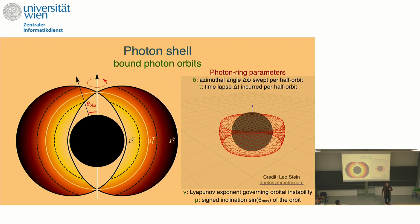Okay? Now, I want to introduce 4 parameters that are intrinsically defined by the space-time geometry around the black hole, called delta, tau, gamma, and mu, that turn out to completely characterize the behavior of light in this photon shell and turn out to be relevant for understanding the image of the photon ring. So what are these parameters? I hope that the definition is quite clear, but if not, please ask me now.